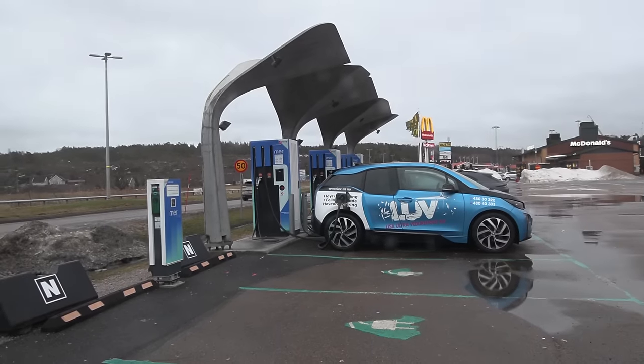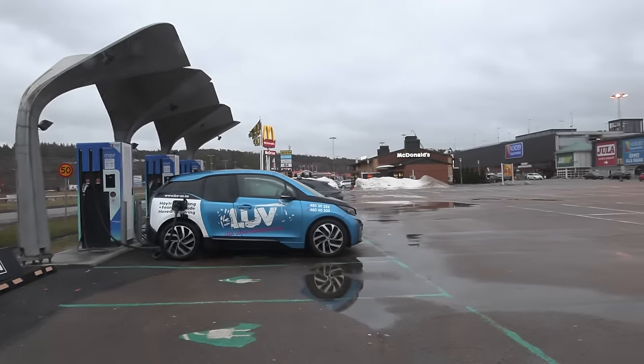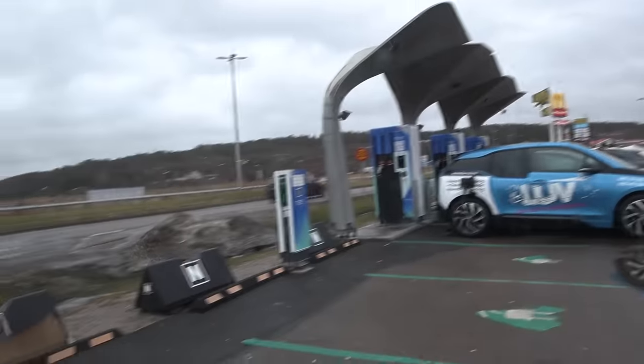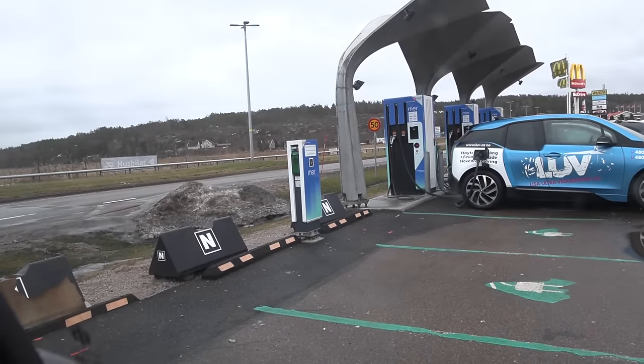Fortunately, we have Type 2 over here. Those Delta chargers don't work. Don't count on any fast charger to work with the adapter. But Type 2 should work.